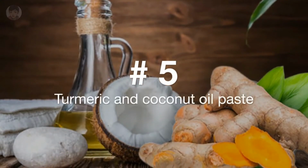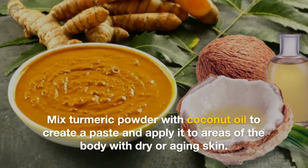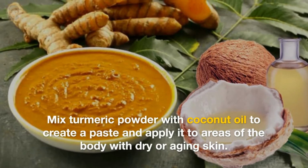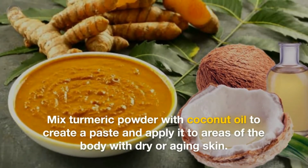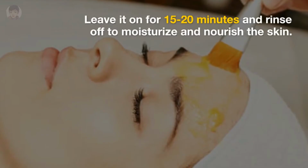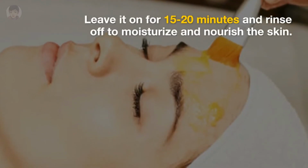Number 5. Turmeric and coconut oil paste. Mix turmeric powder with coconut oil to create a paste and apply it to areas of the body with dry or aging skin. Leave it on for 15 to 20 minutes and rinse off to moisturize and nourish the skin.